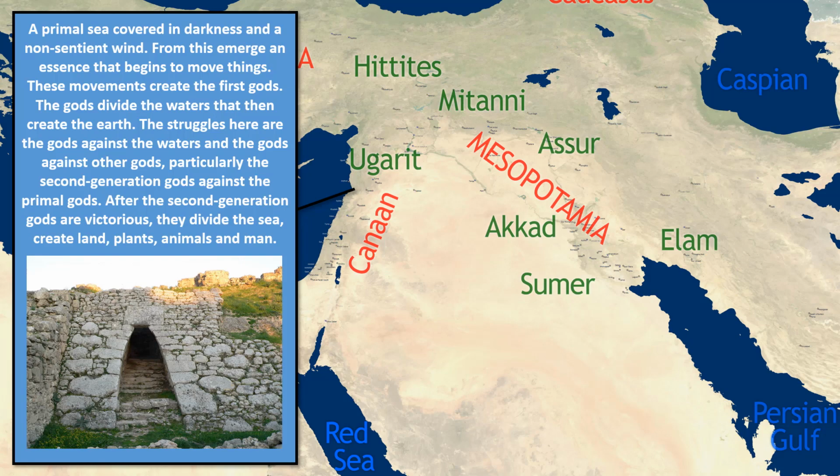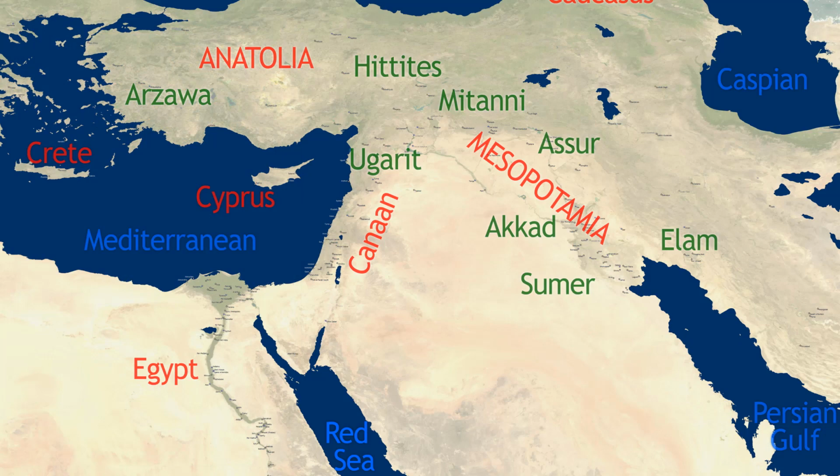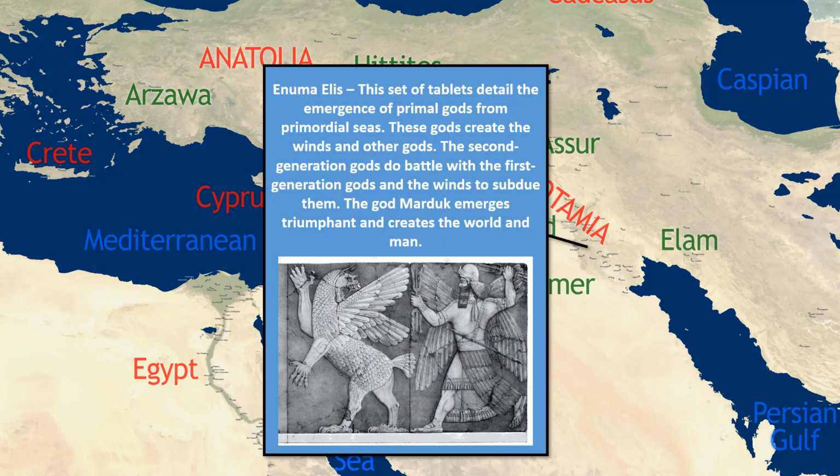So within this Ugaritic myth, we do see some similarities with what we see in the Genesis 1 account as well. With the Babylonian myths, there's a couple I want to talk about here. The first is one called Enuma Elish, and this is a set of tablets that details the emergence of the primal gods from a primordial sea. Again, we've seen this theme already. These gods create the winds and other gods, and again, we see the second generation gods doing battle against the first generation gods, and then they subdued the wind. The god Marduk emerges as triumphant. He becomes the chief god, and then he ends up creating the world and man.